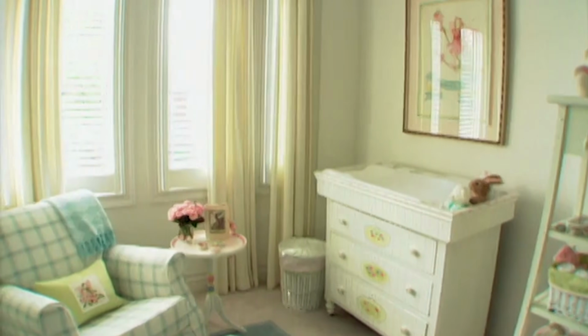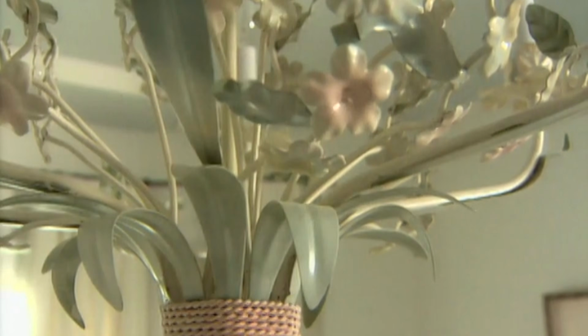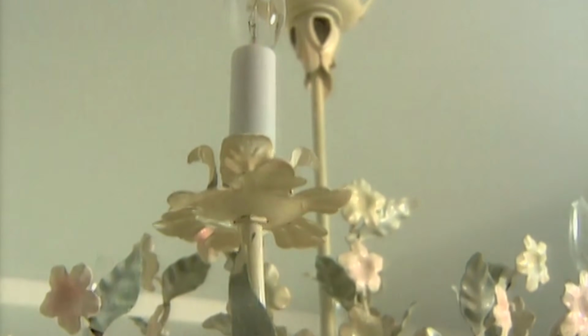I got to choose the light fixture from my shopping excursion that was all about being a little girl, and here it is. The flowers and all of the painted colors are exactly the same as the ones that run throughout the room, and it's also beautifully offset against that soft blue ceiling.